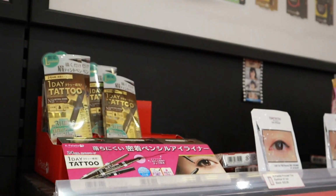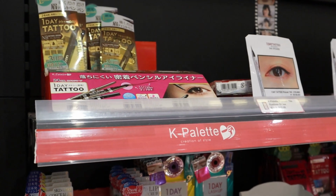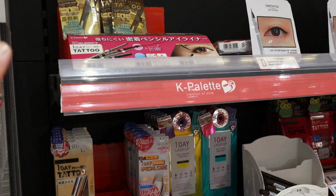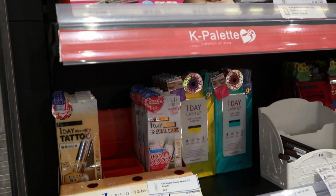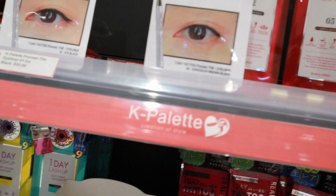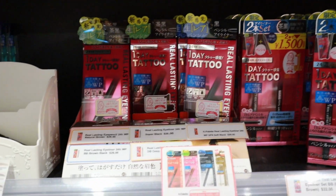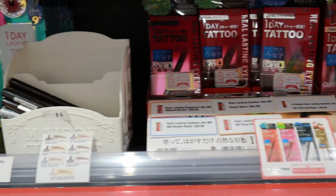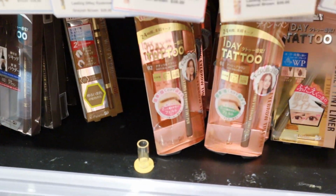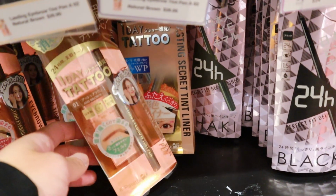Ooh, eyeliners. You guys know I love Asian eyeliners. So they have different brands as well. So from what I can see, they've got the K palette. I love K palette one day tattoo liners. They're so good, so pigmented. And it looks like they have different varieties as well. Different colors, different shades of brown, which, you know, I appreciate. Sometimes you just want a cool brown, sometimes you want a reddy brown. Apparently if you have very faint brows and you really want your eyebrows to stick, you'll use some of like these K palette ones and they're very good.